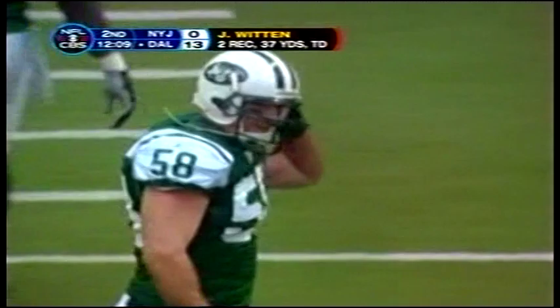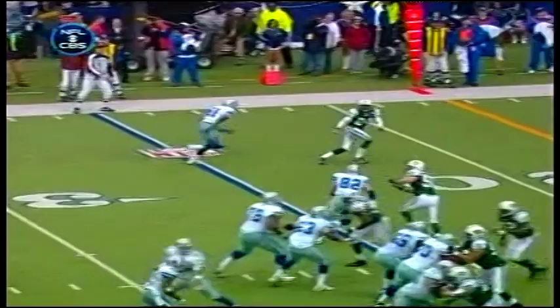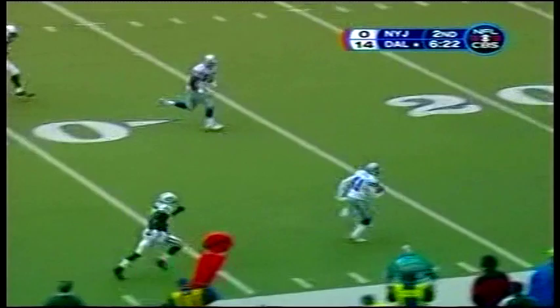This Cowboy offense, they go up the field as much as anybody in the NFL. On the outside, Jason Witten, just a little bit of a hesitation, turns it up the field, and the Jets are confused whether they're playing man coverage or zone. And he's picked. Look out. It's Terrence Newman. Terrence Newman's going to take it in for the touchdown.